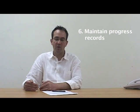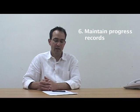The sixth one is ensure that all your record keeping along the way is made very auditable. If you ensure that you can pinpoint at any point in time where the error was made, it makes the stock take far easier for you to do. So it's very important to ensure that your record keeping is just as accurate as your actual counting.